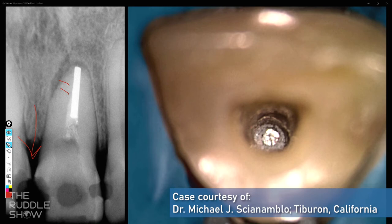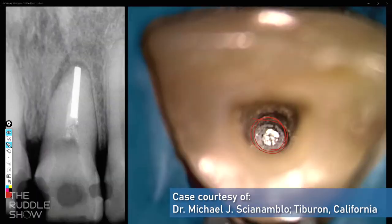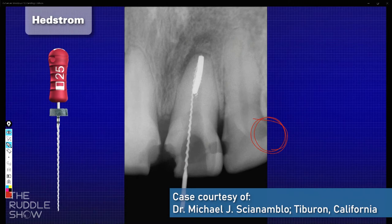So Mike gets back in here, drills down carefully. You can see he identifies something shiny. Okay, something shiny. He stops. Now he's got to do ultrasound circumferentially around that, expose it more. Then he can use a 10 file, a 15 file, and he can work his way laterally. Maybe you can see it. Maybe right there you see just the end of the file. Now I'll get this out of the way so you can see it.